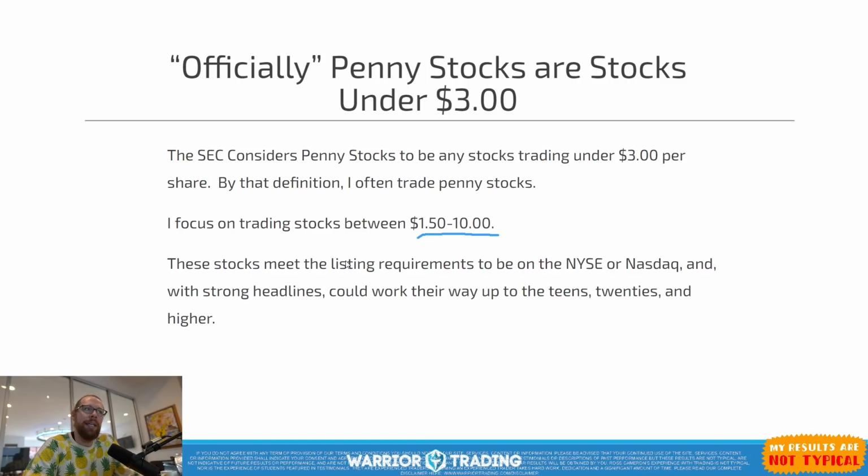And I focus on trading stocks that meet the listing requirements to be on the New York Stock Exchange or the NASDAQ Exchange. That's important because those are companies that are submitting quarterly earnings reports. They are subject to financial transparency. And when those types of companies have strong headlines, catalysts, they can work their way up from being $2, $3 a share to 5, 10, 15, 20, and so on and so forth.